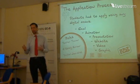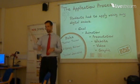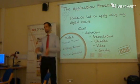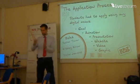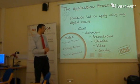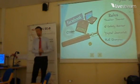One lad did a Lego video saying why he should be a digital leader. It was stop motion, and he had this little car going around his bedroom, and it must have taken him literally weeks, because there's about 1,000 pictures there that he'd put in order. But that was the way they had to apply, with different roles that the pupils could undertake.